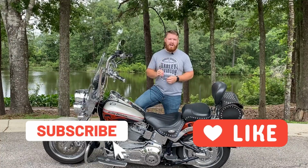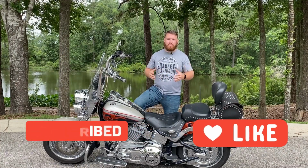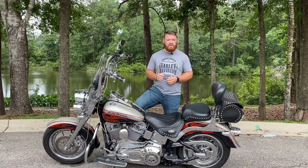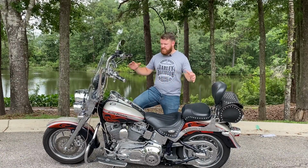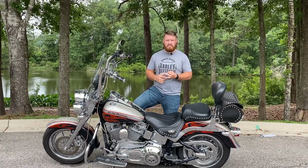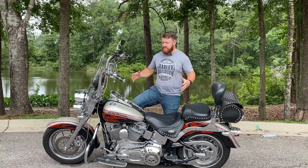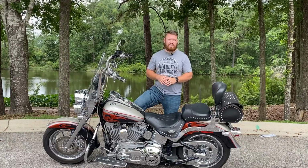So the Softail Fat Boy is perhaps Harley-Davidson's most iconic motorcycle due to its role in the Terminator movies and just general Americana associations with this particular model. CVO, which stands for Custom Vehicle Operations, is Harley's in-house customization department. What they do is they take a standard model like a Fat Boy here, they put the biggest motor in it, the shiniest parts, the highest performing features, they release it to the public, and this is what you get. This beautiful, custom painted, totally decked out Softail Fat Boy.